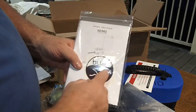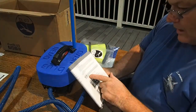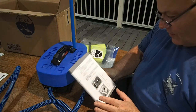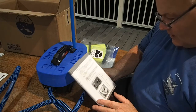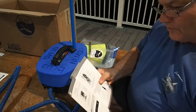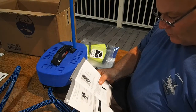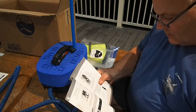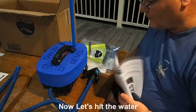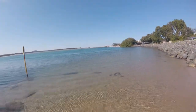Instruction manual with a little sticker. So I'm just checking through the contents, make sure everything's there. Everything there seems to be okay. I've got the battery on charge now, ready for tomorrow. And I'll go through this a little bit more tonight to get familiar with it. Man, this has turned out to be an absolutely beautiful day.